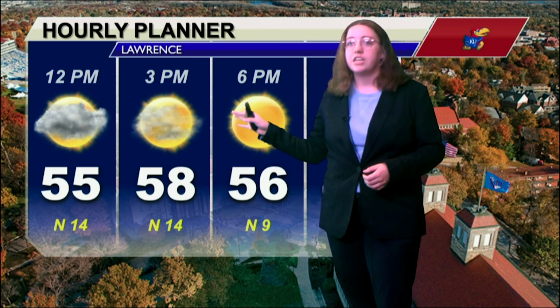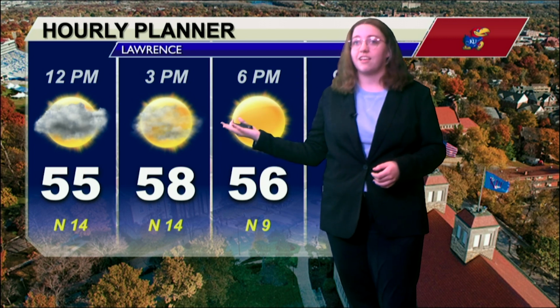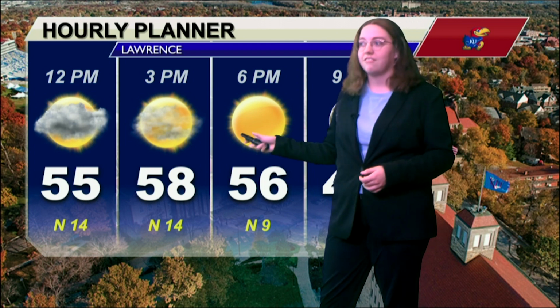It is going to be chilly, very, very fall-like, which is very nice because I started to see some leaves turning on campus, so keep an eye out for that as you're walking to and from your classes.